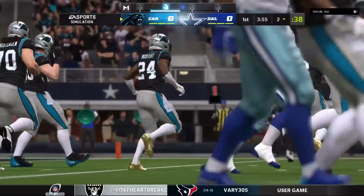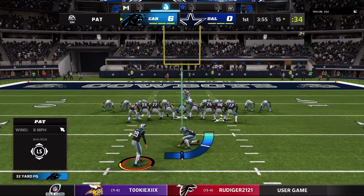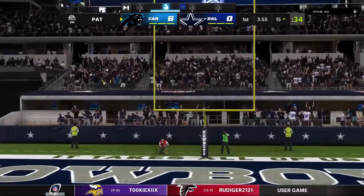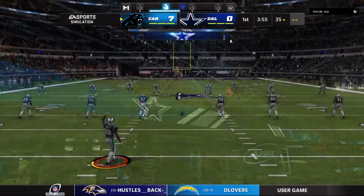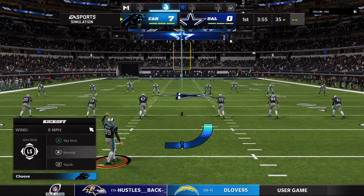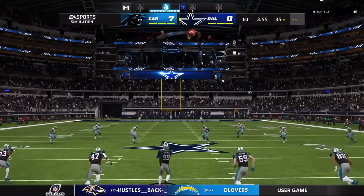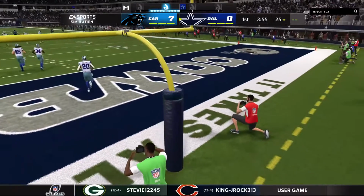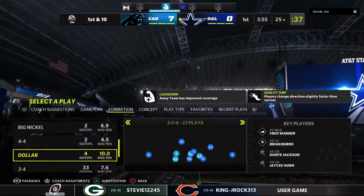Raheem Mostert, a 3-yard touchdown run. And the Panthers will strike first here in this wild card matchup. Gonzalez good on the extra point, and that makes the score 7-0. Now after the touchdown, here's Gonzalez on to kick it away. And they will not get a chance to return this one as it's through the end zone for a touchback.